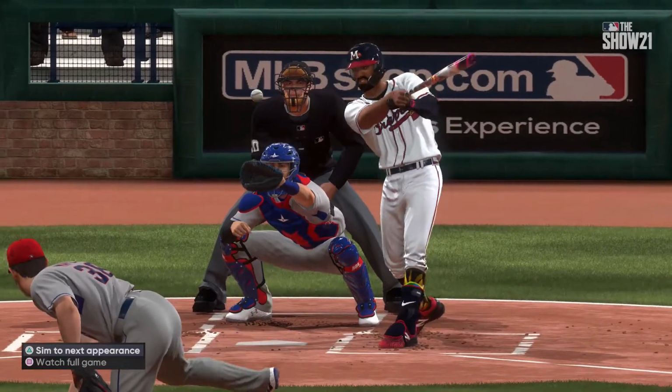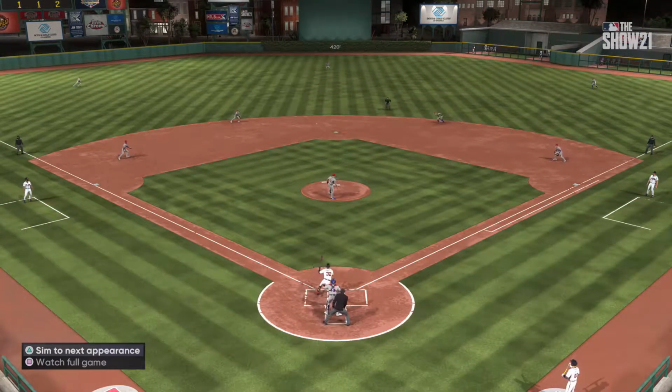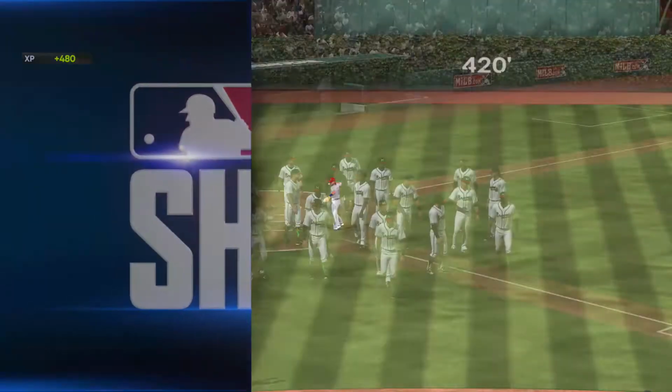Boy, just when you're looking for one of those shutdown innings, you get 2 quick outs, D-roll, then you give up a 2-out base hit to extend the inning. Yeah, you show me a big league ball player that's going to give it.